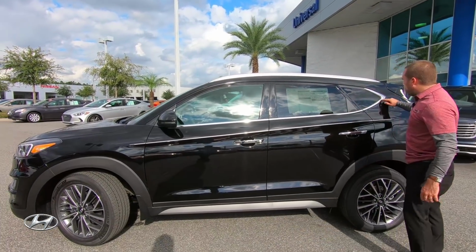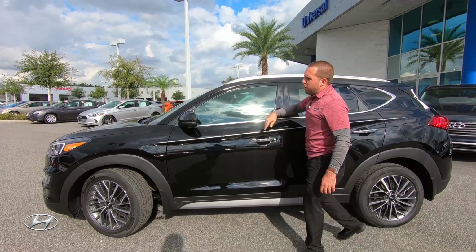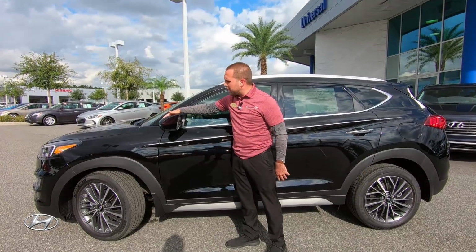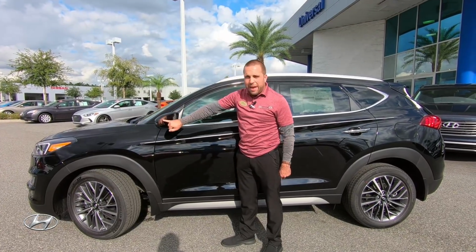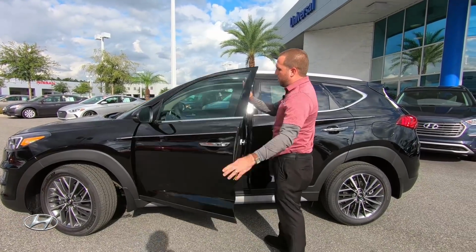It kind of extends all the way to the top and stops right here, which is nice. Your roof racks up here. You have your breakaway mirrors with the turning signals, so you can break them in, break them out, which is good in case somebody runs into them. You have your blind spot detection here as well, which comes equipped with the rear cross traffic alert.